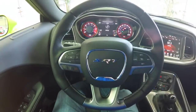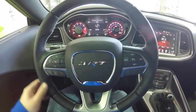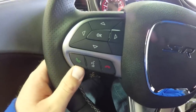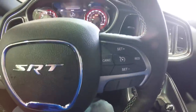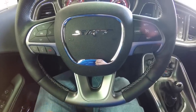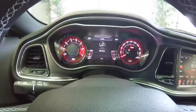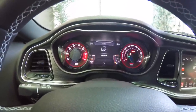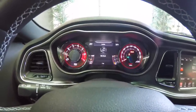Panning through the interior to show a little more detail. It does have a leather wrap, heated steering wheel, controls for your multi-view instrument cluster. You also have your Uconnect controls and cruise control. It is a flat bottom sport themed steering wheel with aluminum spokes. The vehicle has the red face gauges that are specific to the Hellcat. It also has a 200 mile per hour primary speedometer.